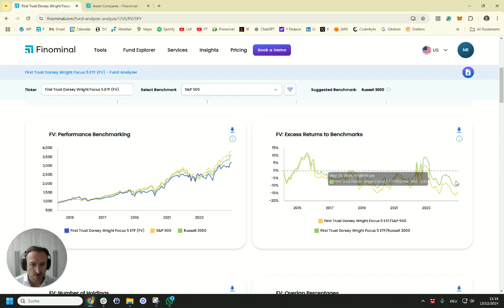And as you can see, actual returns are all over the place, but so far that system in terms of selecting sector and industry ETFs, based on that relative strength algorithm, hasn't been particularly helpful.